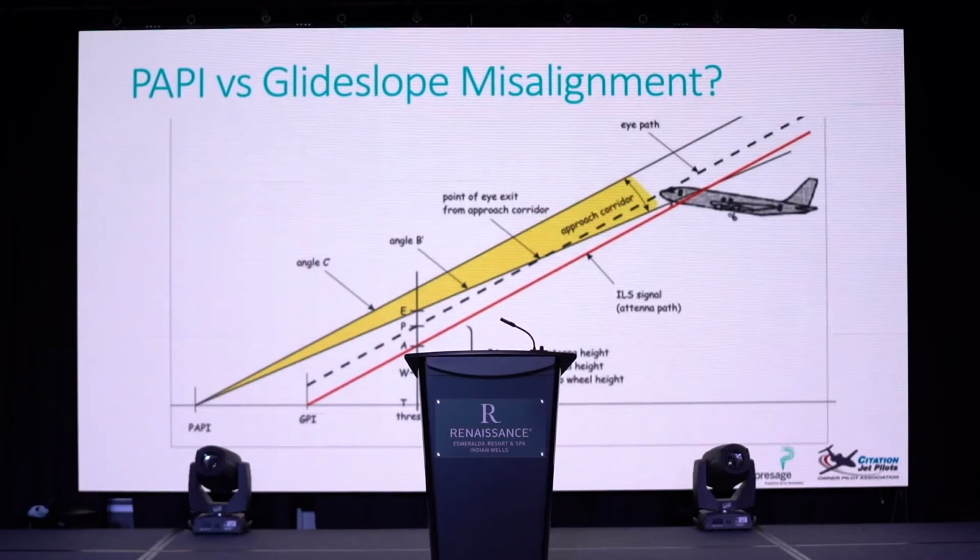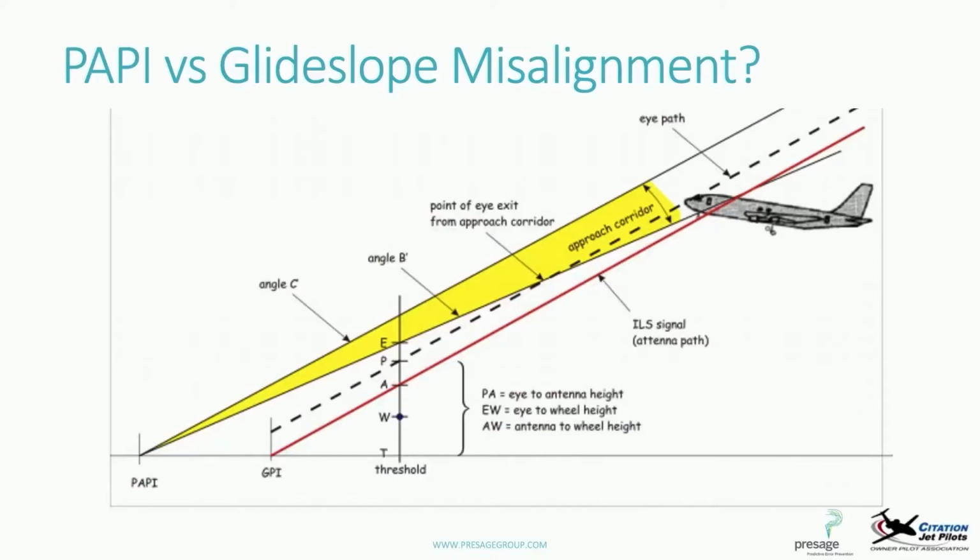That's when you get 2 white, 2 red. If you fly 2 white, 2 red, it'll bring you down to that point. If you fly 3 red and a little bit of pink, you're going to fly a 2.75 degree path. It's going to bring you to the same point. You're not going to touch down earlier. You're just going to fly a flatter approach, and you're going to need a little more power. You're going to get to the same point. If you fly 3 white and a little bit of pink, you're going to need less because you're flying a steeper slope. They all go to the same point. Keep that in mind. By flying 3 red, you're not going to touch down earlier. You're just flying a flatter approach. So that's an important point to remember.